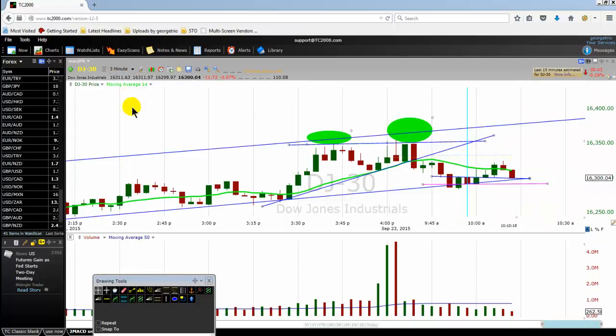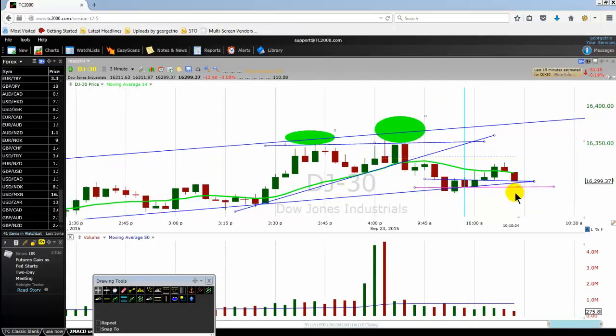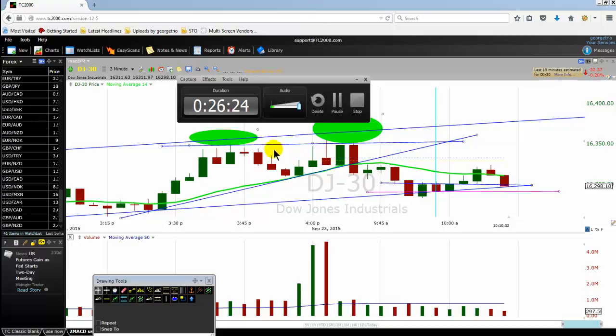Let's go back again to the 3-minute chart. We are waiting for the Dow Jones Index on a 3-minute chart to close below the level of 16292. We are talking now, it's 26 minutes. Let's see whether it's going to close below it, so I can enter the trade right in front of you and then let it run.